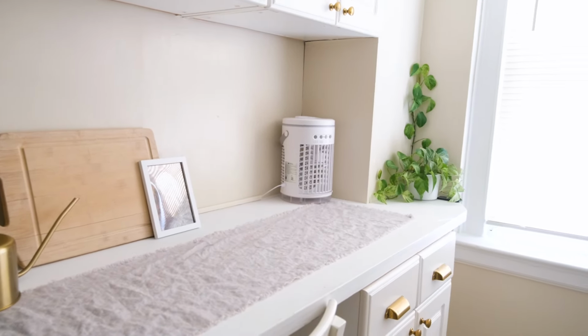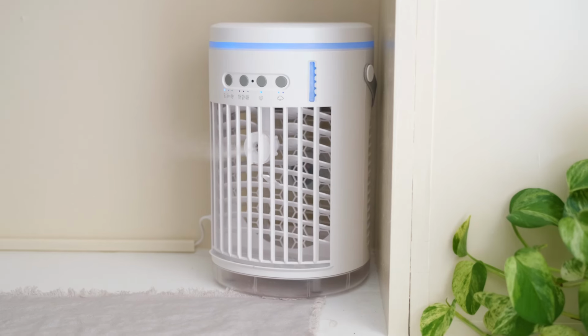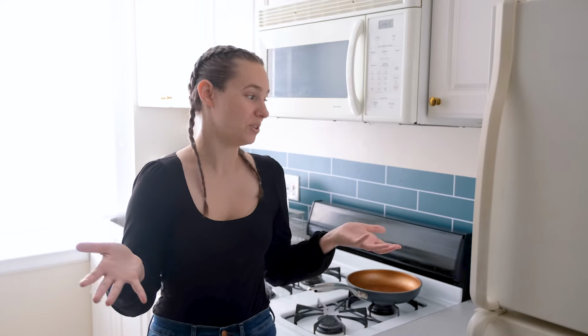Some of the decor that you will see though are some of the knickknacks that I've added to this table area. And on this side I've also got a mini air cooler, which I installed because it gets really hot in this kitchen during the summertime, especially if I'm just trying to use the oven and cook some vegetables. My attempts to be healthy are very much diminished by the fact that it gets so hot in this kitchen. So an air cooler was definitely a must.